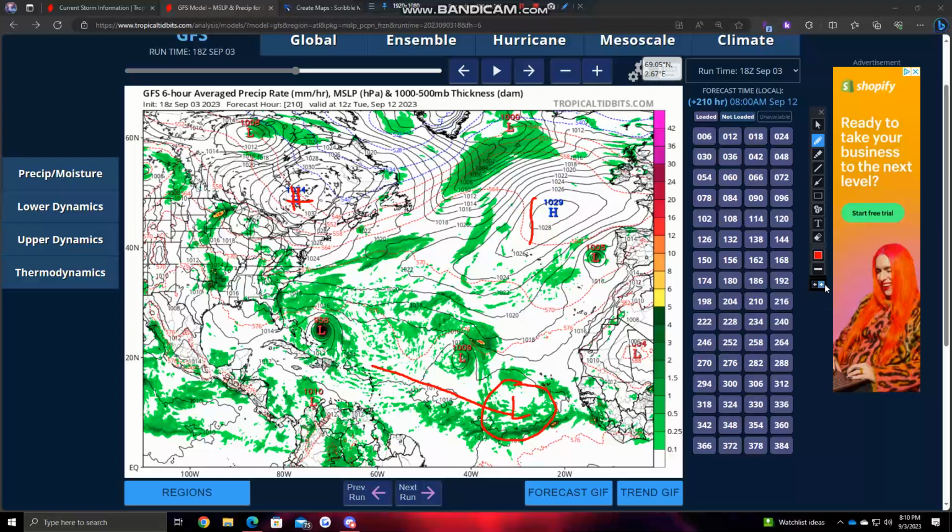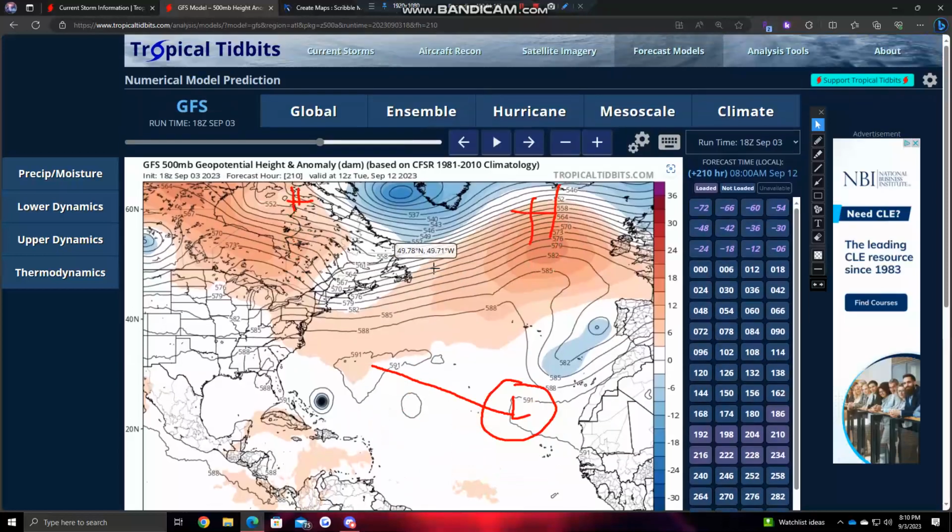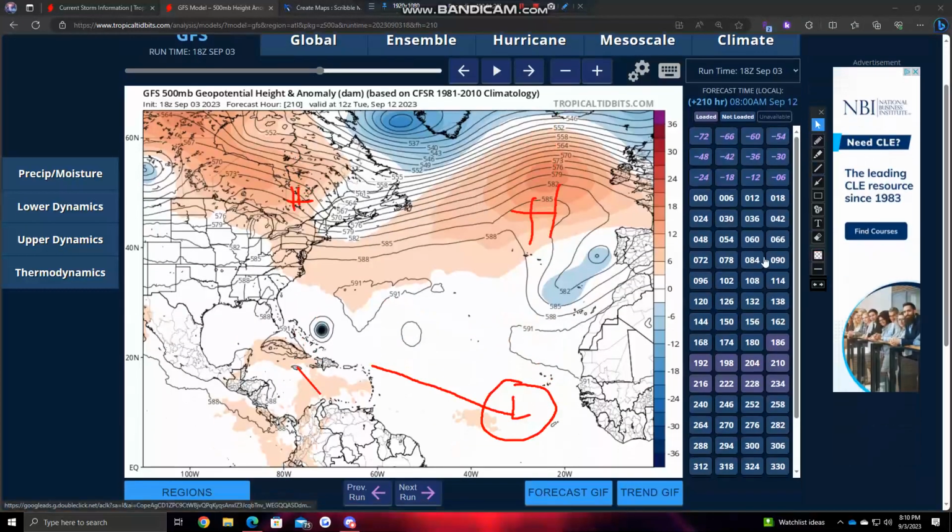Let me just, I'll leave that up for now, and I'll switch to a 500 millibar heights right quick. So once again, our high pressure is sitting there. You got another one over here. There is no general weak or easy way this storm could go except towards the coast. Let me just lower this. There's no, like I said, there's no easy way this storm could get out. There's a high pressure also sitting right here. That's also forcing the storm to go towards the coast.